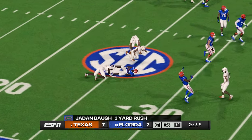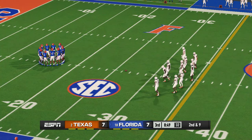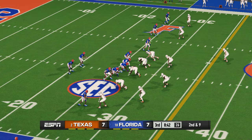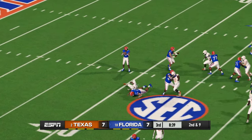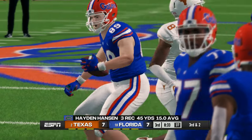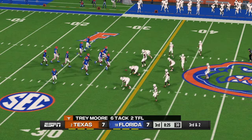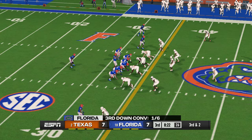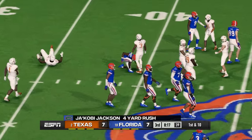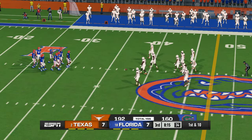They hand it off. He fights forward to about the 26. Second down and 9 to go. Ball on the 26. Completes it, but he can't shake the defense. Nice run, and he's brought down. First and 10. Ball on their own 37.